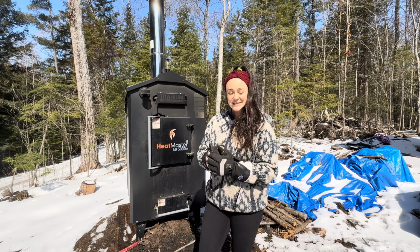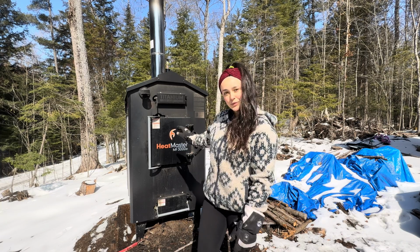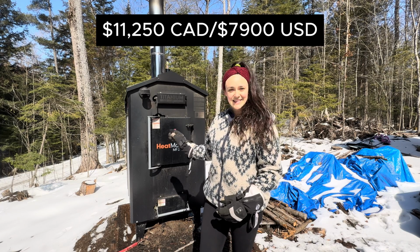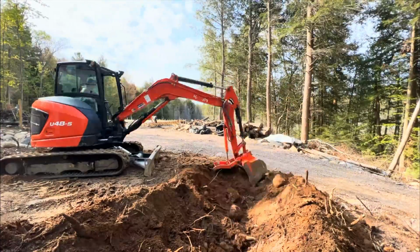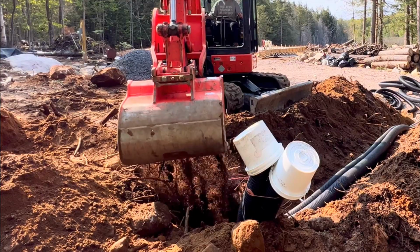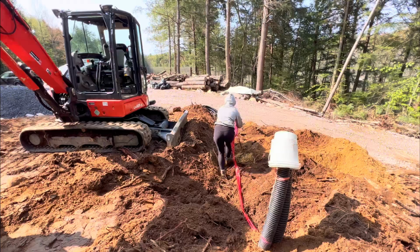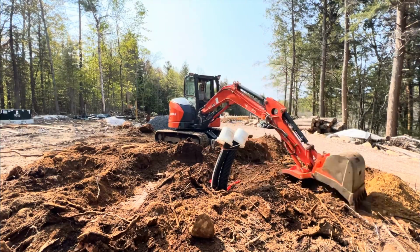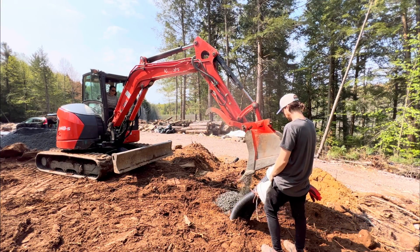For the smallest HeatMaster's wood boiler that heats up to 3,000 square feet, the wood boiler itself cost me $11,250. Most people who buy their wood boilers install their own because it's just in the nature of someone who owns a wood boiler. If you're the kind of person to split all this firewood and load it into the boiler morning and night, you're most likely the kind of person willing to learn how to install it as well.